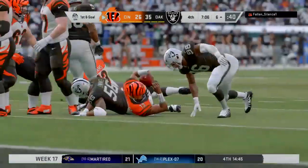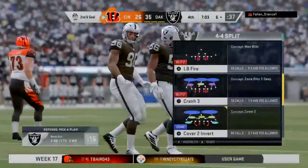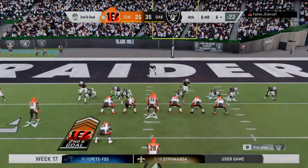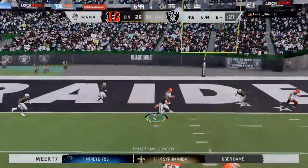Feeling the pressure here and taken down. A sack back at the 7. Cleveland Farrell, he's the culprit, and that is now his 13th sack of the season as his great year continues. 2nd and goal from the 6 this time. 2nd and 6.